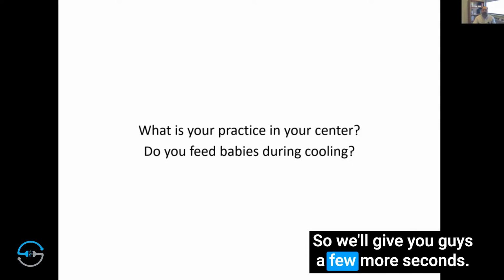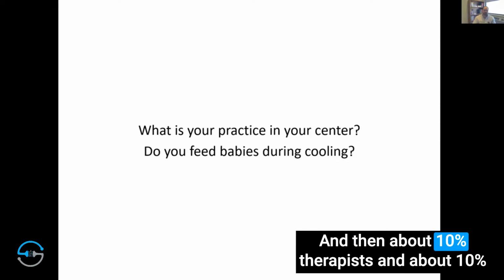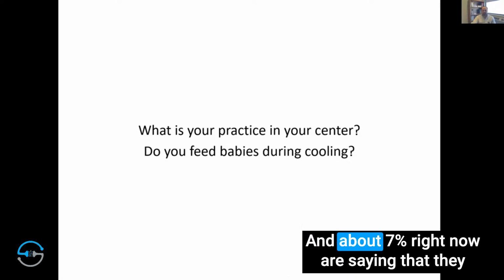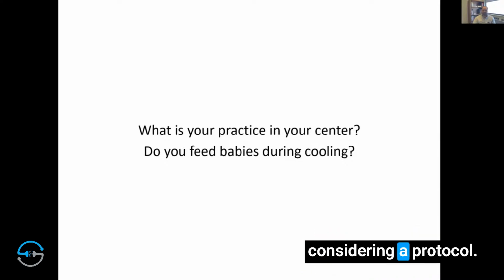We'll give you a few more seconds, but the results so far coming in are mostly nurses, about 10% therapists, and about 10% physicians, about 60% nurses, and then 17% other. And about 7% right now are saying that they have a protocol, so they're always doing it. And then 15 to 20% are considering a protocol.